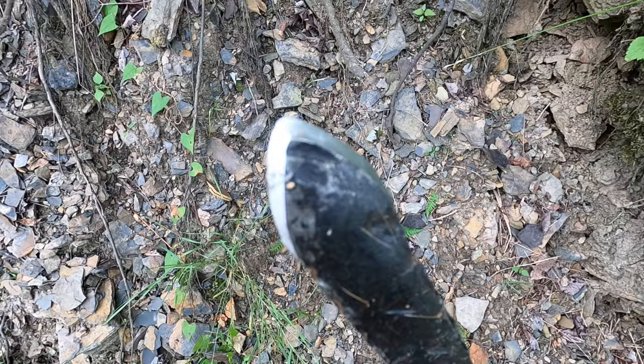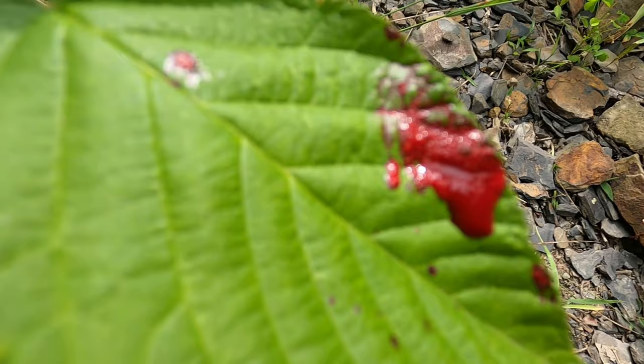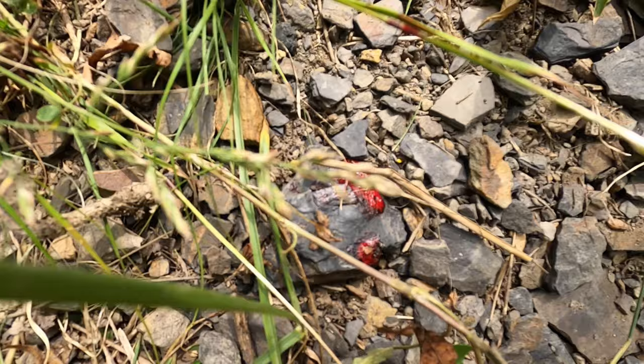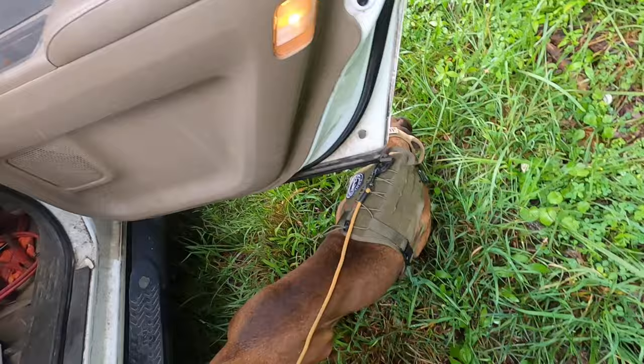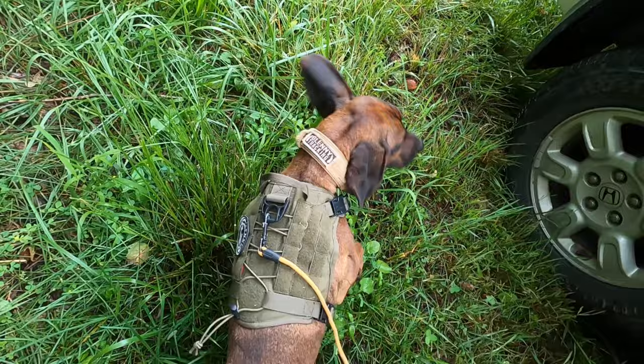Look at that. All right, guys, can you see all those bubbles? There's a bunch of bubbles in there. So that's a really, really good sign, guys. I'm feeling better about it. Feeling a lot better about it. Come on, giddy up. Come on. Let's go.